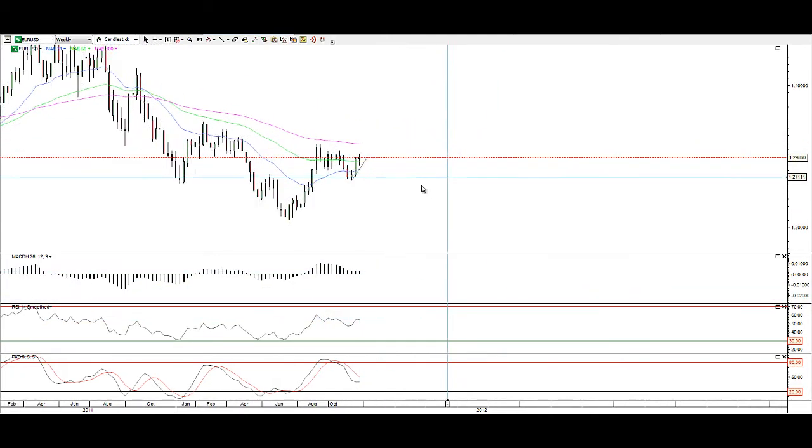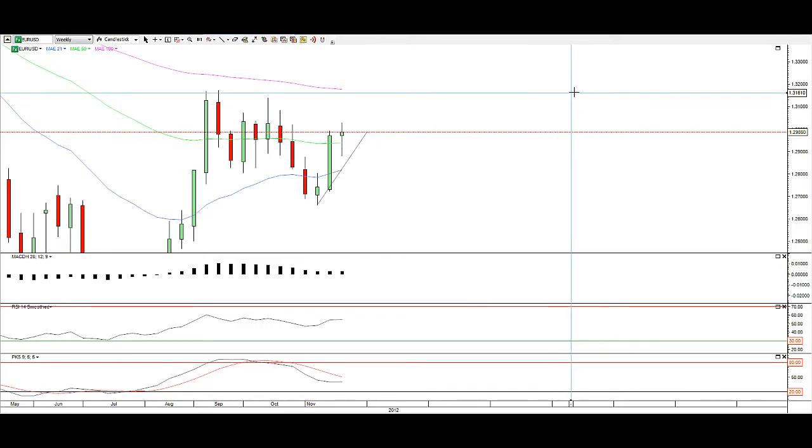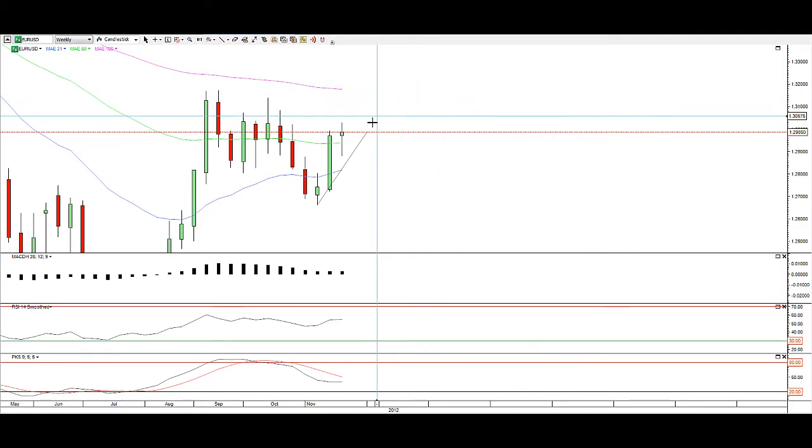Indicators are still positive. So if you look on the weekly chart, it should actually not drop back much further than about 129.40 and then head towards this high, which is around 131.60. So that's almost a 200 pip potential rally from the point of 129.40. So if we do drop to this level, 129.50, 129.40, we are going to look to go long. I'll obviously update that as it gets closer to the time.